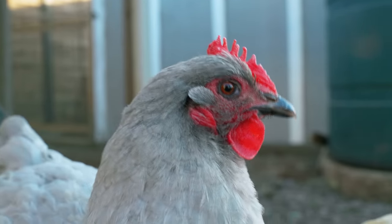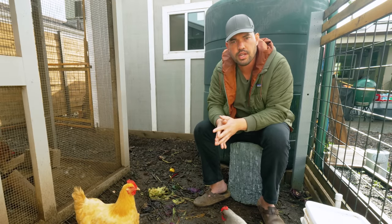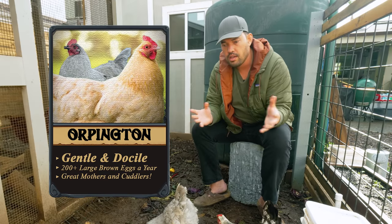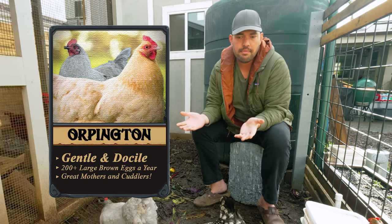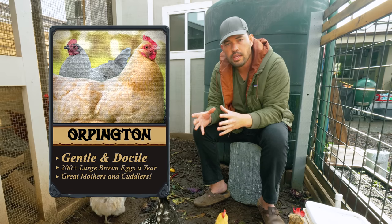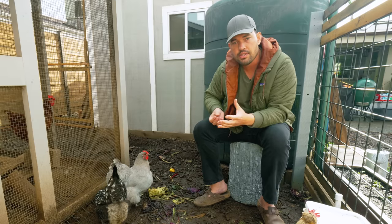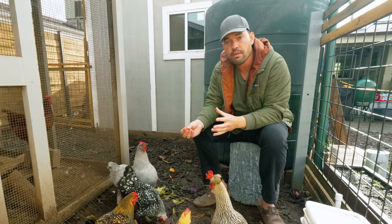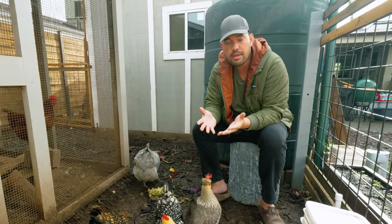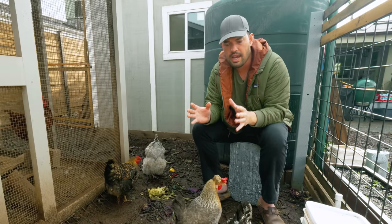But the one thing I'll say is the potential downside of them is specifically a Buff Orpington, but Orpingtons in general can tend to go broody a little bit more often than some other hens that we're gonna talk about. What that means is they're just gonna think that they wanna hatch an egg. They get this mothering quality, which actually makes them really good if you do wanna start hatching fertilized eggs. You can slip one underneath them as they're going broody, and they're going to hatch that egg and think that's the egg that they produced. So they can be good mothers in that sense, but if you're not gonna do that, then it can sometimes be a little bit frustrating to have a hen go broody.